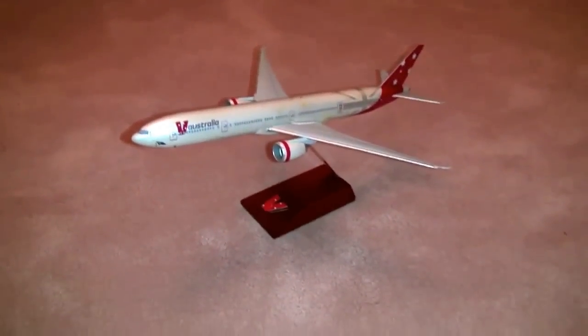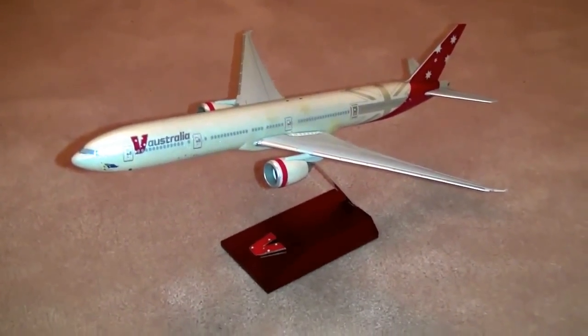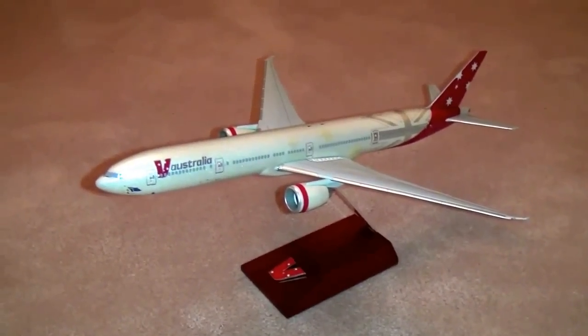Very rare, as I said. There was only 300 ever made, and they never saw public release. They were only ever given to Boeing employees and to people that went and picked up the airline.